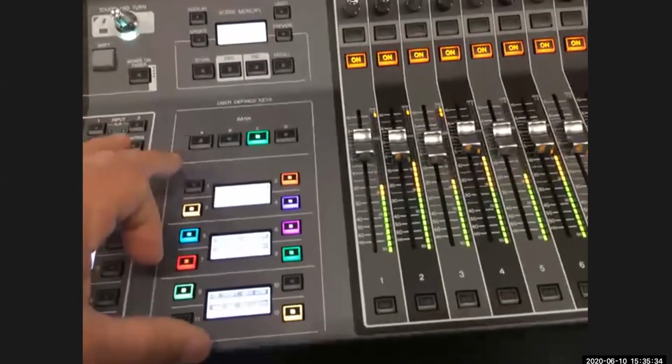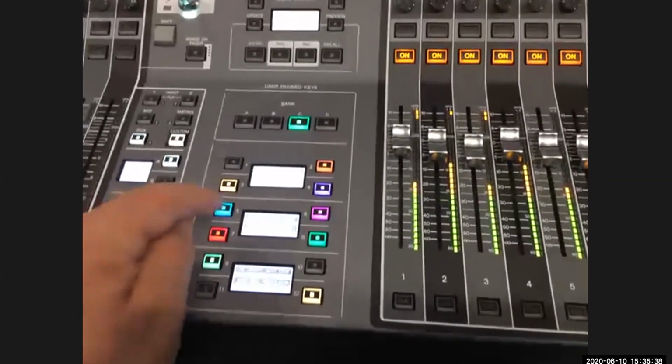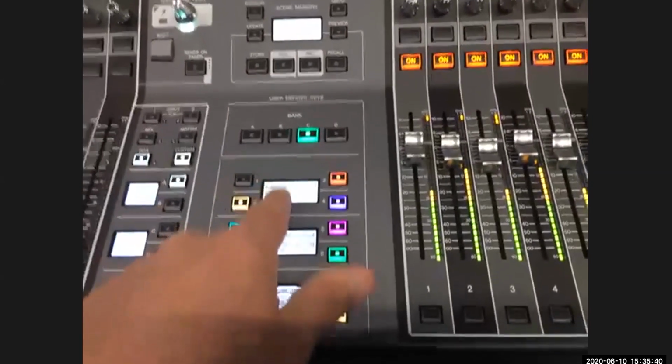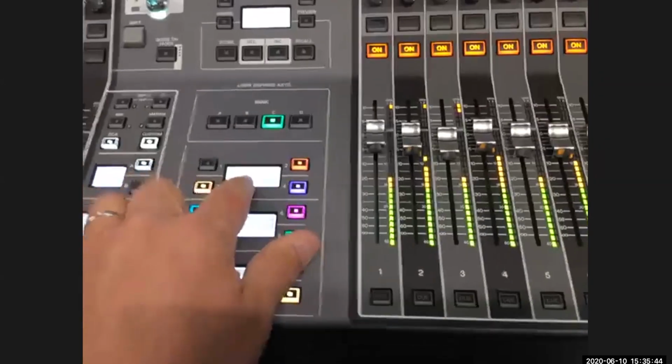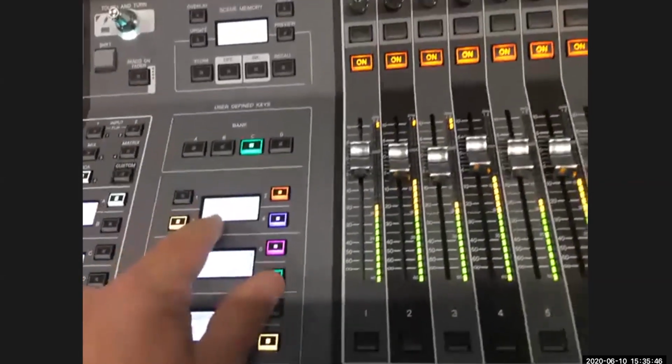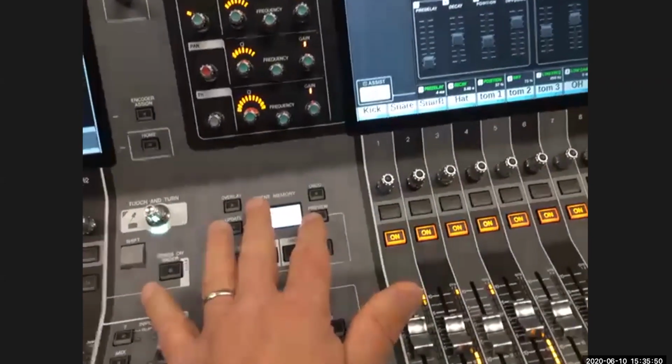User-defined keys, we have 4 banks of them. On the bigger models, we have more room. We have one of these windows for each button. Here we've added lots of color, and you can't see it, but if you keep it to 5 digits or less, you get a large font here. They read really well. My scene management stuff, there's an overlay feature.